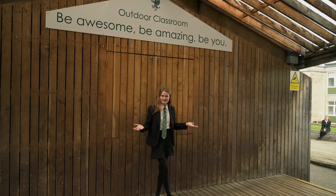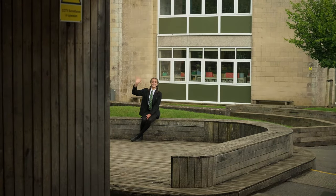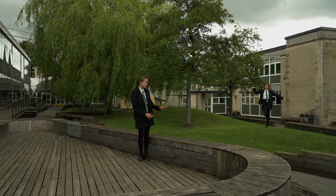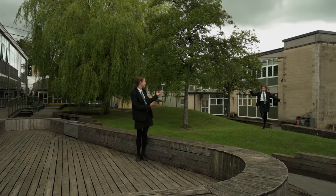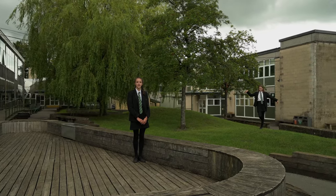But have you seen Ella? This is the quad. There are some trees and some hills and a Martha. But it's a nice place to sit with your friends at lunch and break and just have a chat.